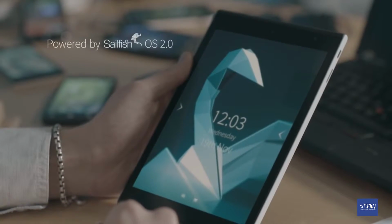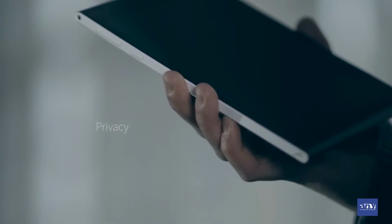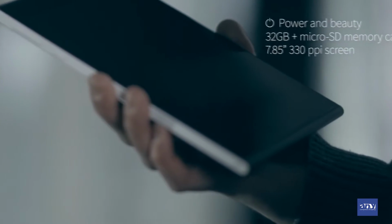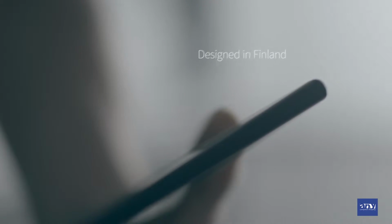Your tablet is powered by open source software called the Sailfish. The Jolla tablet's display is as high-end as you'll find today. You're gonna love it. We believe functional is beautiful, so the front of your tablet doesn't have any unnecessary buttons.